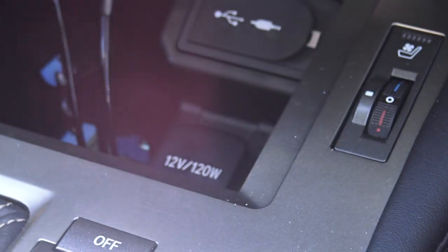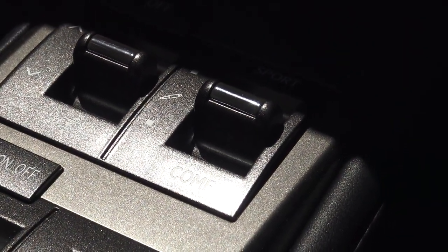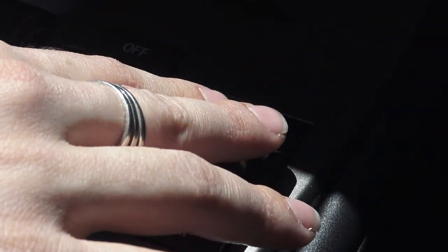Who knows what that does? I'll have to read that. So, do we do it? Sport would lower it, wouldn't it? So, yeah, go to the top one.